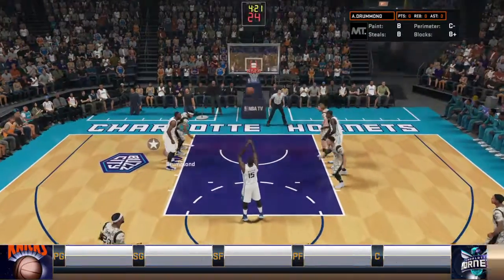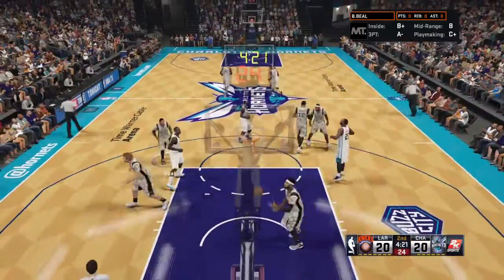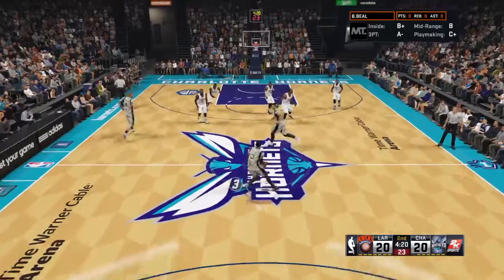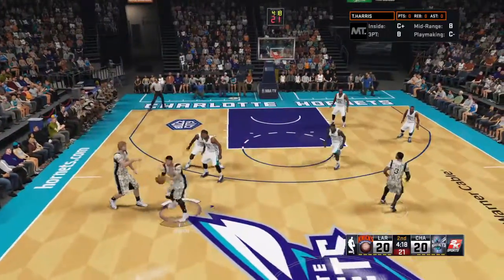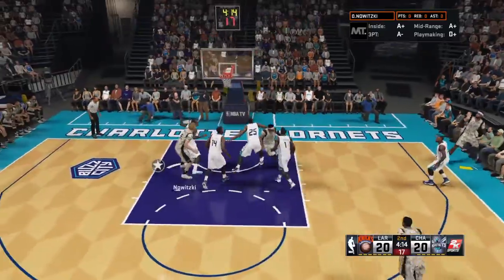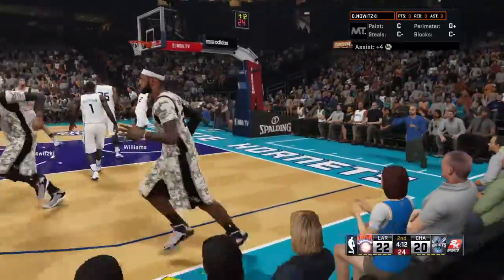For Charlotte, they have looked good at the line tonight. They're perfect in 4 attempts. Williams, he's checked in for Cody Zeller. And Los Angeles will go for a different look here. Drummond's checked in for Bosh. Nowitzki comes in for Blake Griffin. Tobias Harris is checked in for Kevin Love. And Bradley Beal subbed in for Russell Westbrook.